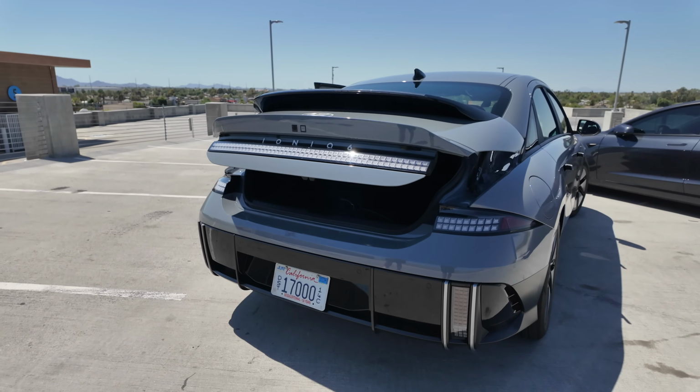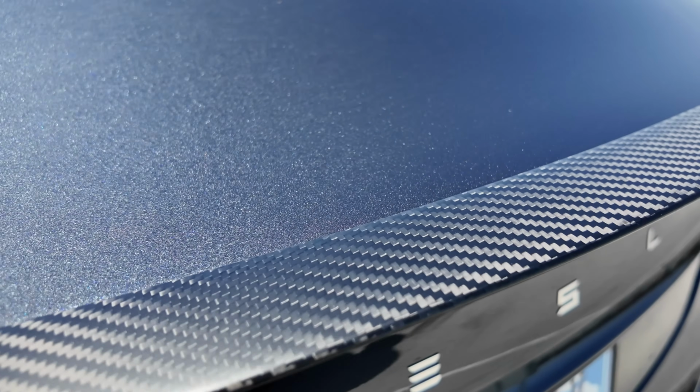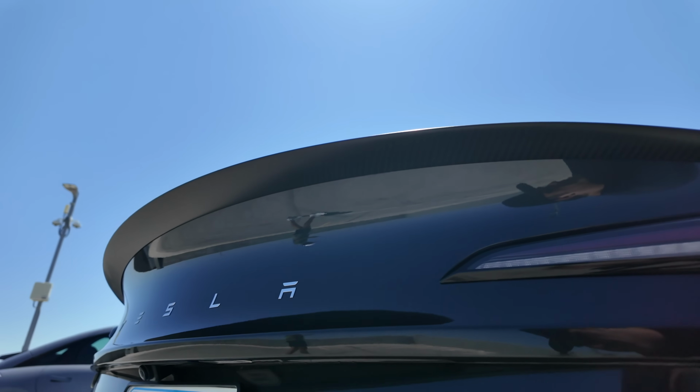But over to the Tesla, let's see what we got back here. Also, we've done this aftermarket upgrade here. This is from T-Parts. Real carbon fiber matte spoiler, incredible build quality.